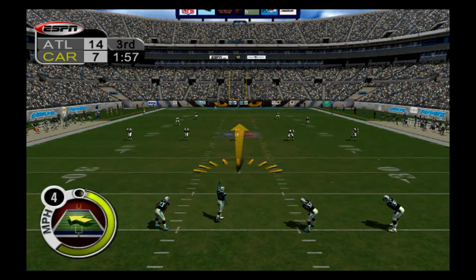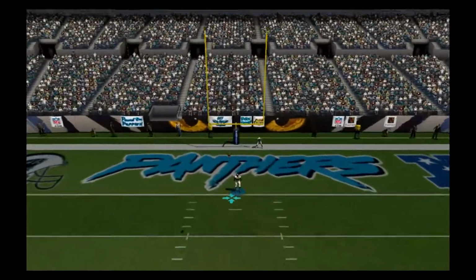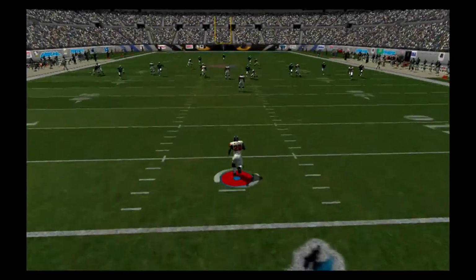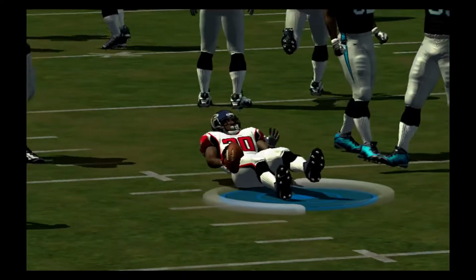The ref gets the signal, and we're set. Sauerbrunn kicks this one away. Rossum decides to take it out of the end zone. Tackled at the 19.